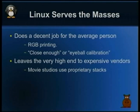So at the moment, like I said, that 80% of the market maybe, just citing a rough 80-20 rule, nothing actual concrete or data-wise there, RGB printing, close enough, or even eyeballing. Your monitor isn't even calibrated. Why should you worry about anything else? Or how can you? You can't. Don't worry. It's good enough for them.